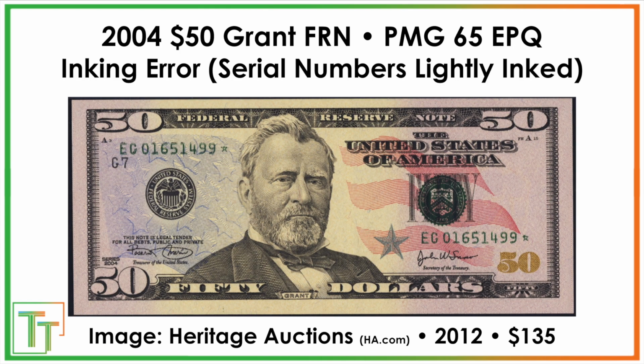This one's really interesting. Also not a big value increase, but you might not even think that this would be an error. The serial numbers are just really under inked. The Federal Reserve looks normal, Treasury seal is normal, but because of that under inking, somebody paid $135 for it.